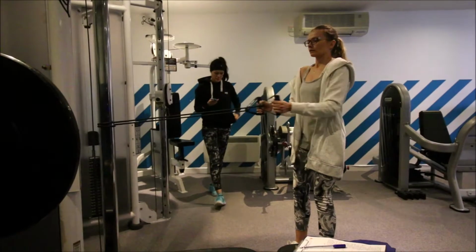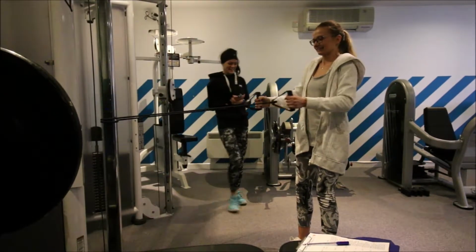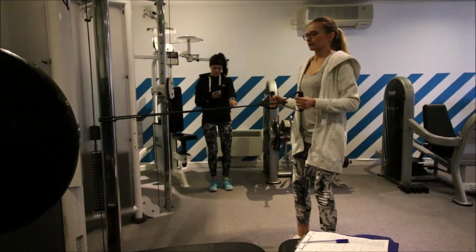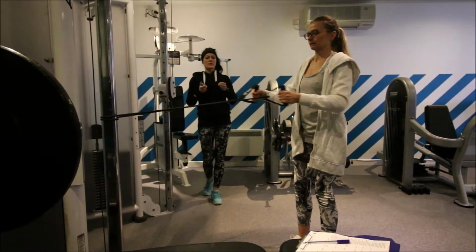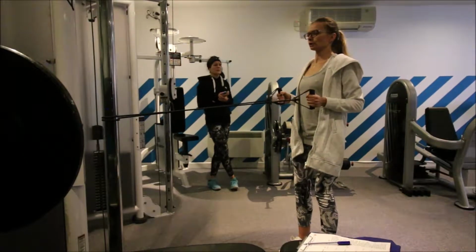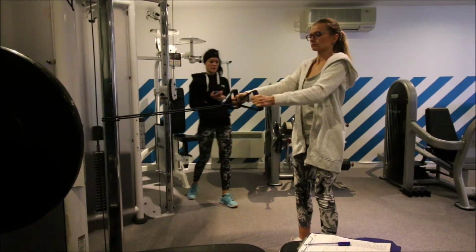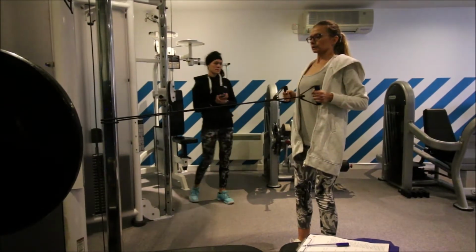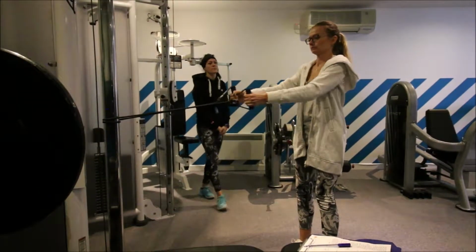Very nice, good. Perfect. Exactly. Very nice. The legs soft. That's right. Without full extension. Good. Very nice. Nice open chest. Do you feel the stretch in your chest? I'm really feeling the stretching. Very good. The blades are going together, a perfect strengthening. Very nice. Very good. Exactly, 10 seconds to go. Done. Very good.